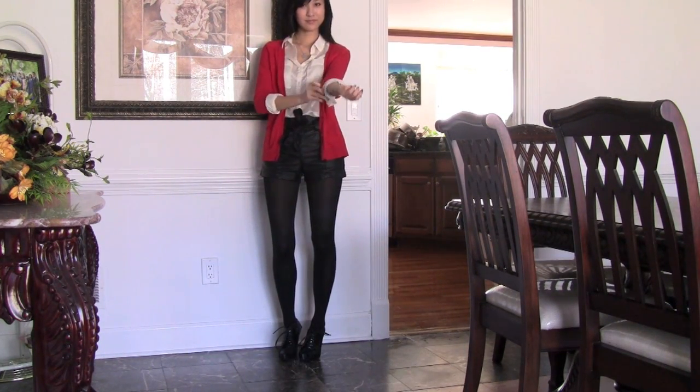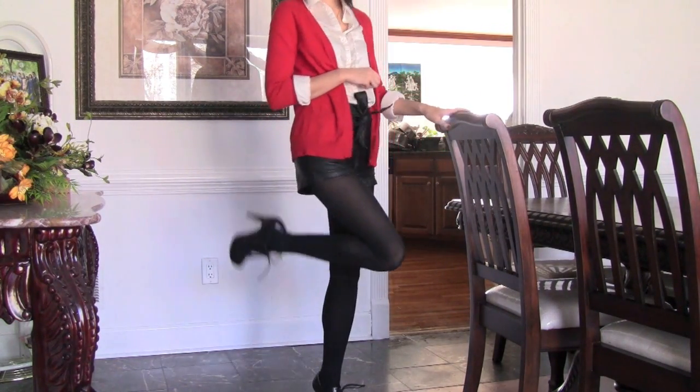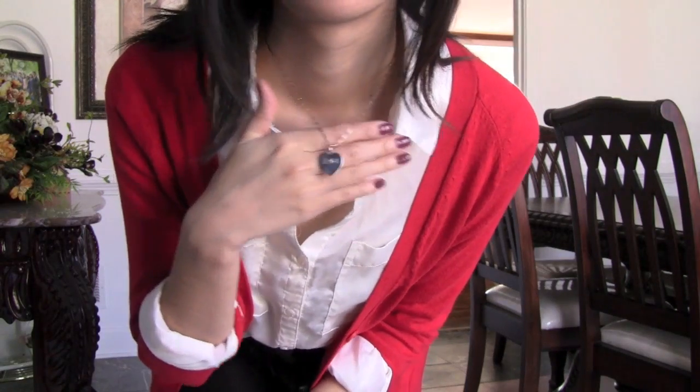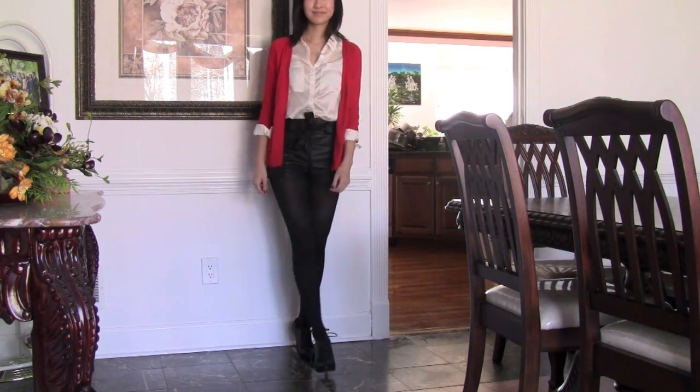Now I switched out to a red cardigan, and just doing that really changed up the feel of the outfit. It really kind of exudes a lot of confidence because you're wearing such a bright pop of color, and of course red is great for Valentine's. I decided to wear a more understated necklace since the red is already very bold.